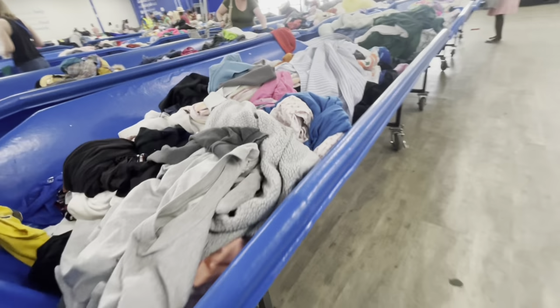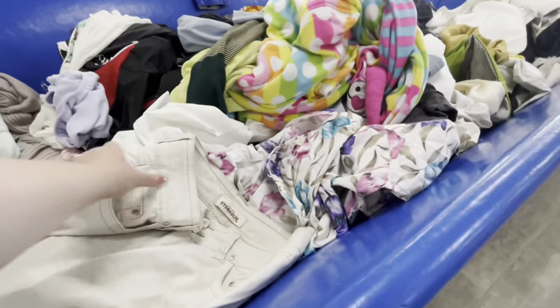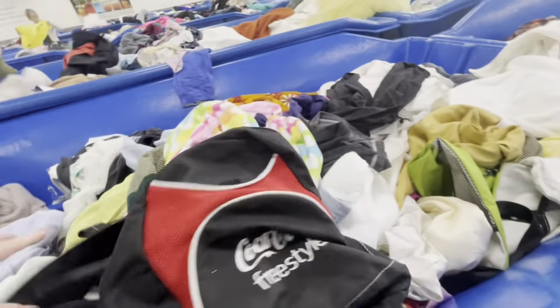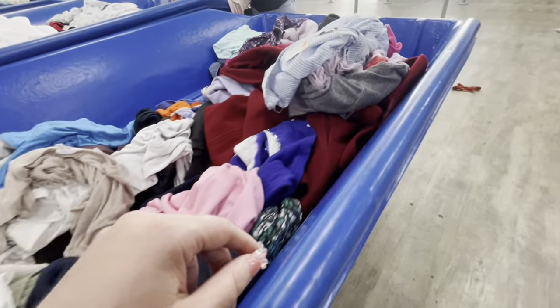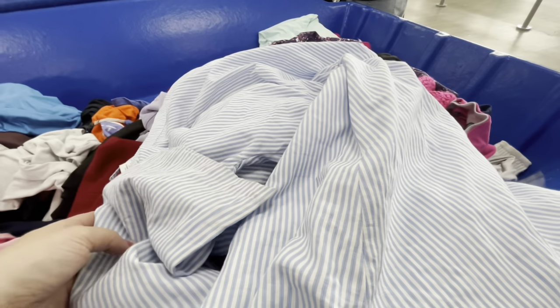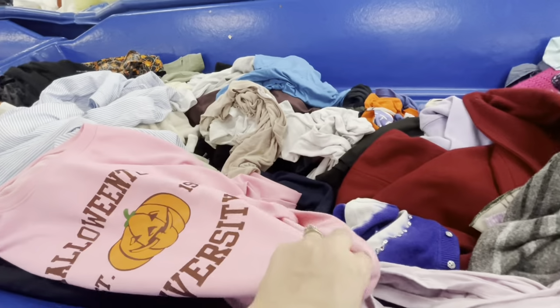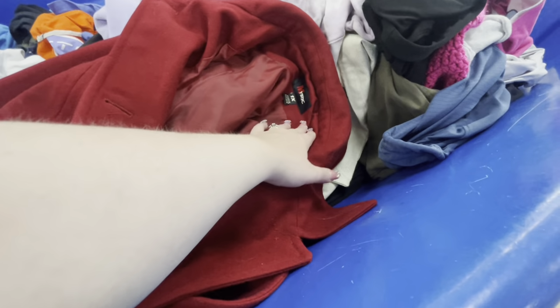Let's take a looker over here. Hydraulic. Backpack. Andre by unit. Looks like Goodwill was selling it for $10. Oh, is that a jumpsuit? Work. It's a little dirty. Extra small. Actually, that's really cute. It's like a tie-dye cardigan. I like that. Mystic.